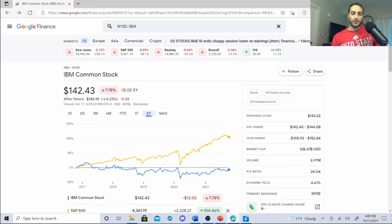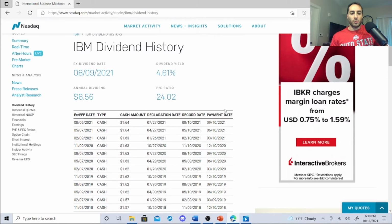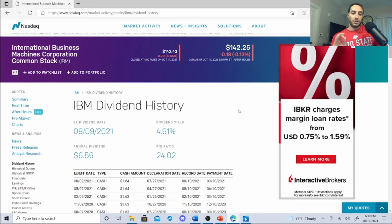Their PE ratio is 24.04. Market cap is 128.37 billion US dollars. And look at this range, 105.92 to 152.84. And again, it's 4.61%. And once I show you the dividend history, you're going to be like, you got to be kidding me. So in 2014, it hit the dollar range. It's 130, 150, 162, 164. So this is one that, once my QYLD, RYLD, and XYLD start really generating the dividends, I want to buy stocks like these guys. I want to get AbbVie. I want to get some of the big juggernauts that distribute high dividends, or a high yield dividend stock, because this one's very attractive.